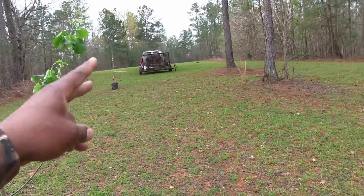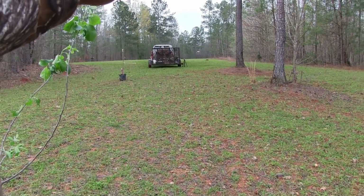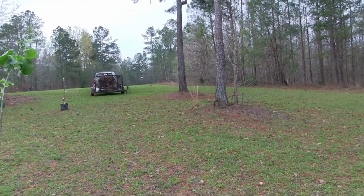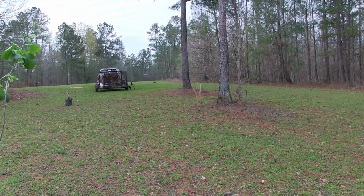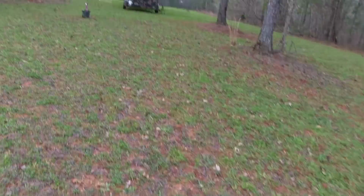And I got two pear trees that I'm going to put up in the front. Not the front of the food plot, but up in the front where the other pear tree is, before you come down to my food plot. They're little trees, probably about 4 foot tall.